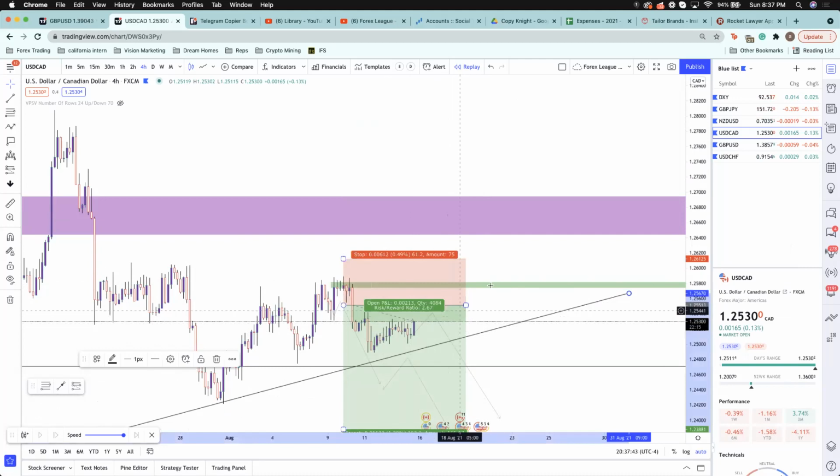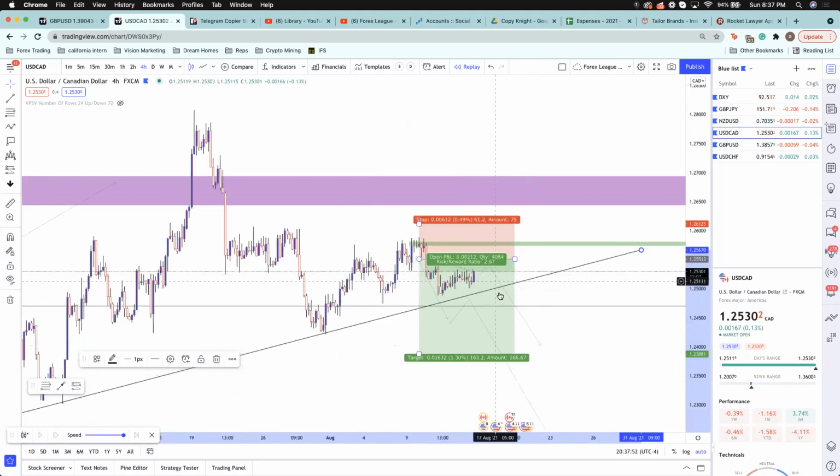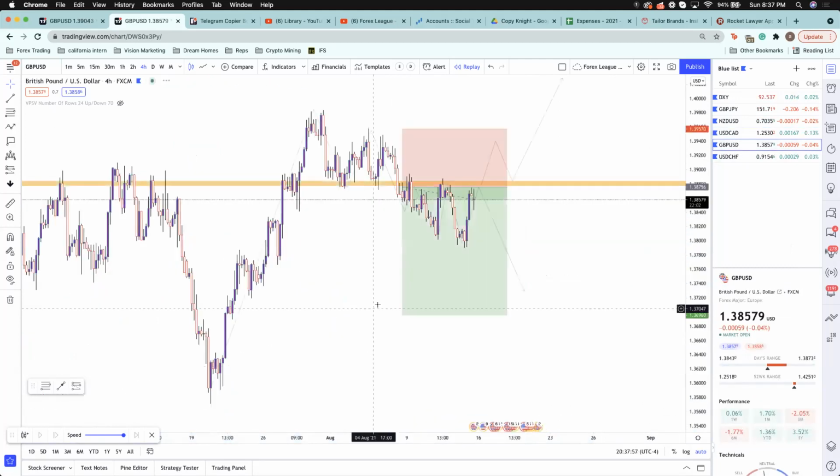So we'll see, if the dollar goes down, then UCAD will most likely continue with this bearish trend and we'll get that next lower low and continue to ride this thing out. So let's go to GU next.